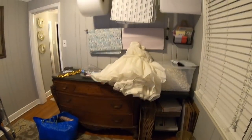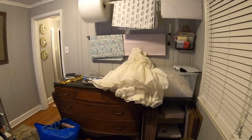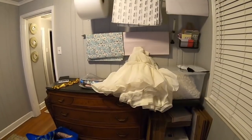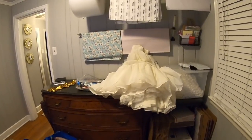Okay, so I realize the lighting in my office is going to be really wonky because it is so early in the morning, but I just wanted to show you the last two items that I am shipping out this morning.